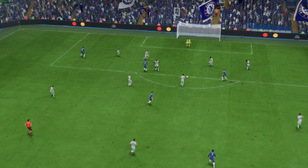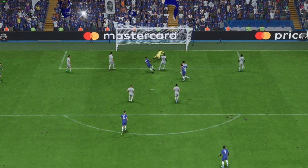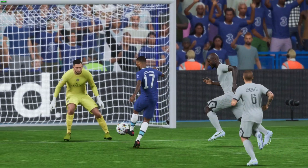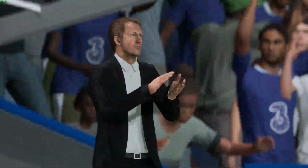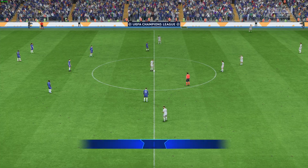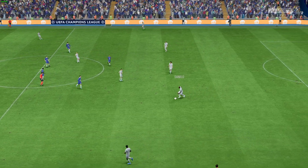Well, here you can see it again. Good run, great strength, and a composed finish under pressure. That's a top-class goal. No shortage of goals in this match. 3-1.